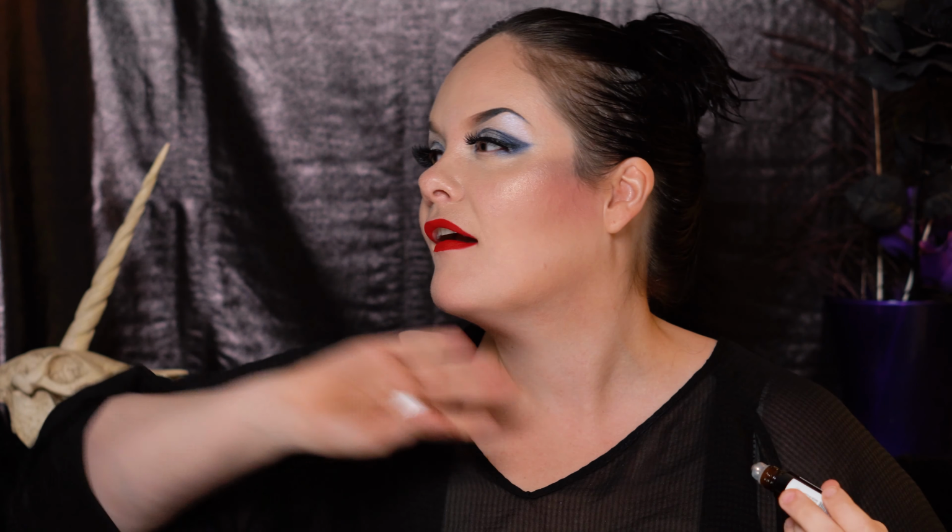Can you smell it over there? It's really strong. I mean, it smells good. It's just really, really strong. And if you're someone that's really, really sensitive to scents, this might make you gag a little bit. I mean, it smells good. It's just a little overpowering. Making my nose run. Okay. Let's see what else is in the box.